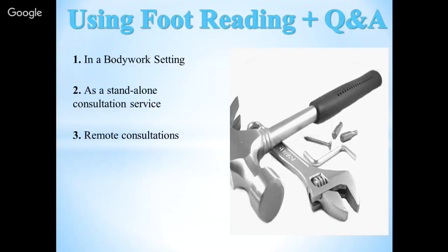Remote consultations is a big one. So when we think of progression from hands-on bodywork to standalone consultation service, which could be done maybe one-on-one in an intimate room, or even alongside bodywork, there's then this idea of remote consultation. Somebody could Zoom or Skype you in, and I know this sounds kind of weird for somebody who has never experienced this, but trust me, it's a lot less weird than it sounds.